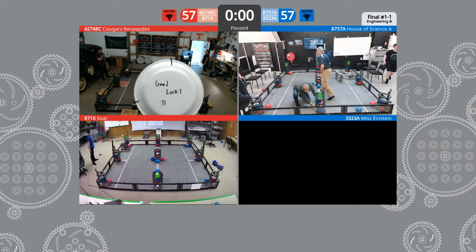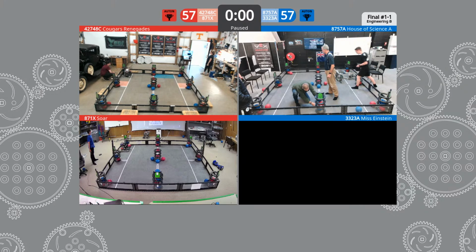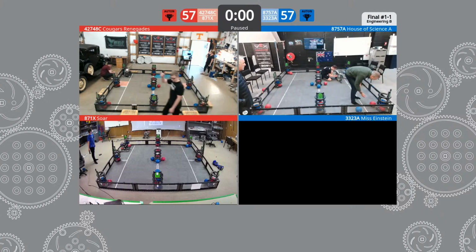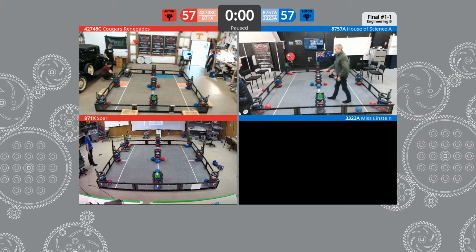Yes, teams, this is a single elimination match. Put it all out there. I want to see the coolest stunts. I want to see some wicked poking by Team Soar. I want to see the Cougars. I want to see you driving like you're driving that awesome car right beside you there. House of Science A, they're coming at us from New Zealand. They're going to give us that international flair, that spice.